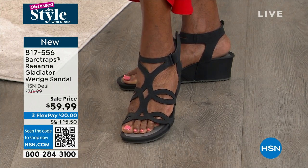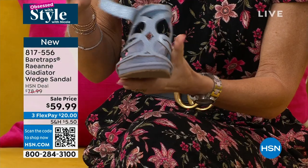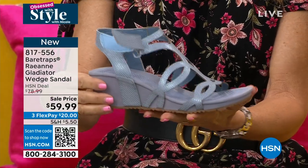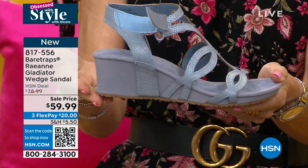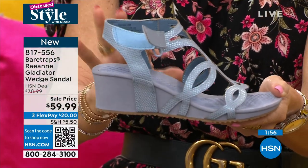Ooh. Look at that. That's cute. It is. And again, if you're not familiar with Bear Traps, we definitely are a comfort brand. We are known for our rebound technology. So it's all about that comfort. And what a great way to get a wedge. As women, a lot of times we do like a little bit of a lift. It kind of makes our legs look long and sexy. So we're going to get that, but we don't have a pitch.